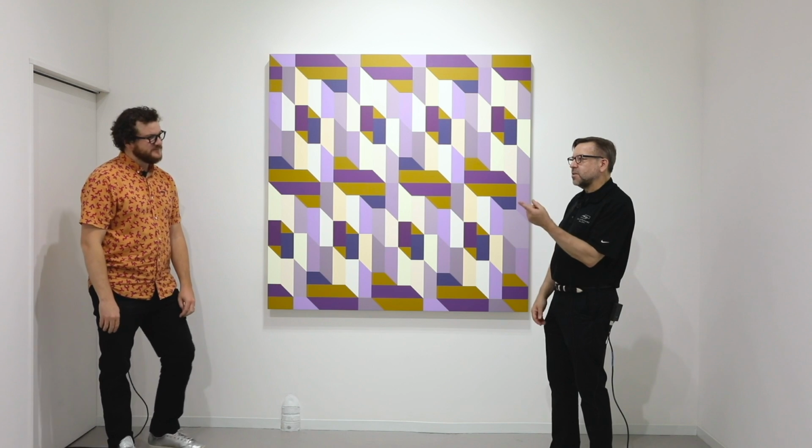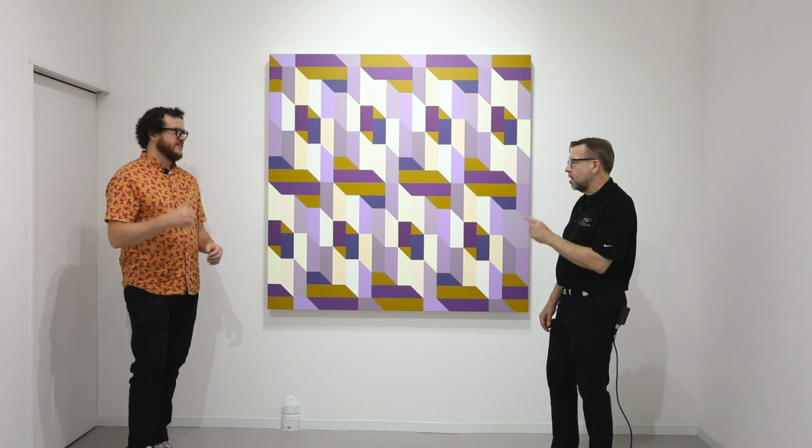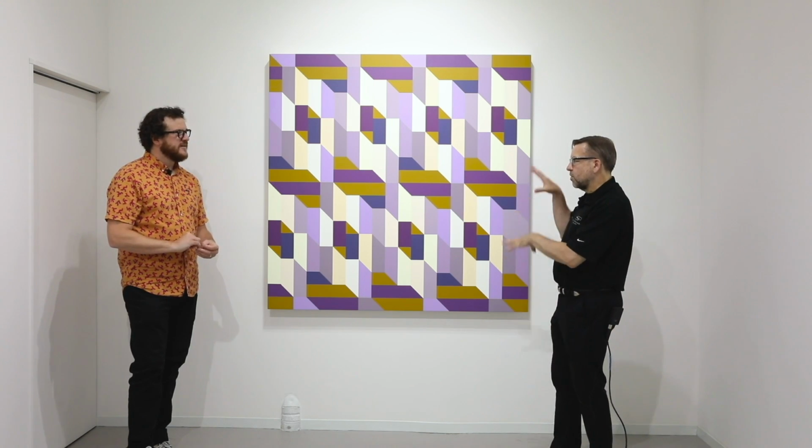And that one is actually really interesting too because it is so asymmetric. And that's where color becomes a real tool for you to pull that off in a rigorous sort of system.